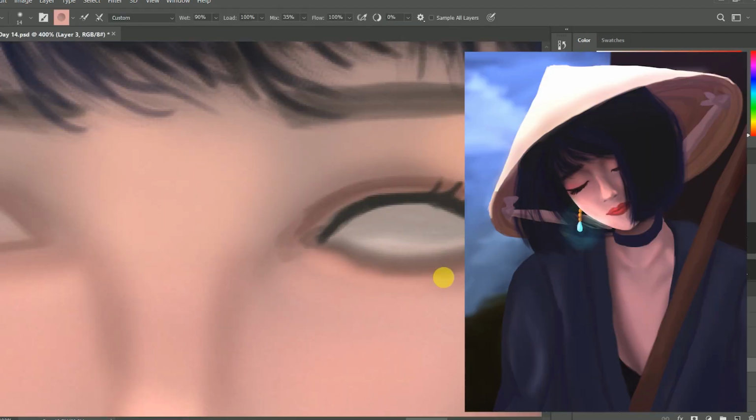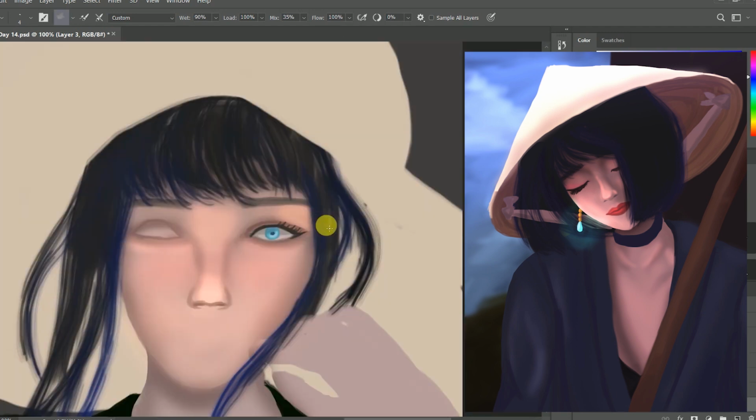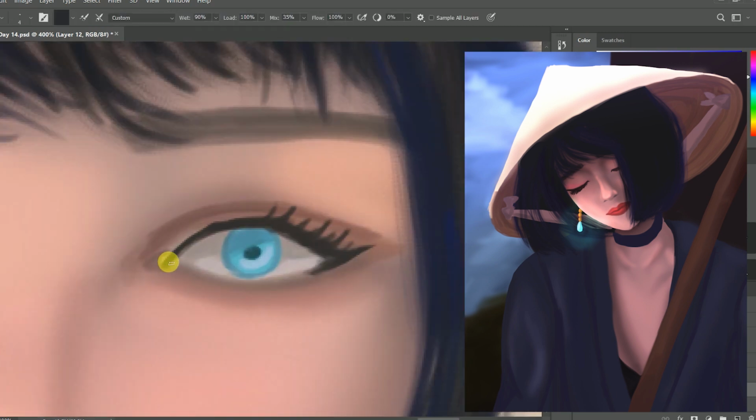Okay, day 10, and this might just be the best drawing I have made in the entire 14 days challenge, and I loved it. Everyone loved it. This is this cute girl who's kind of sleepy. I love her. I love everything about her.